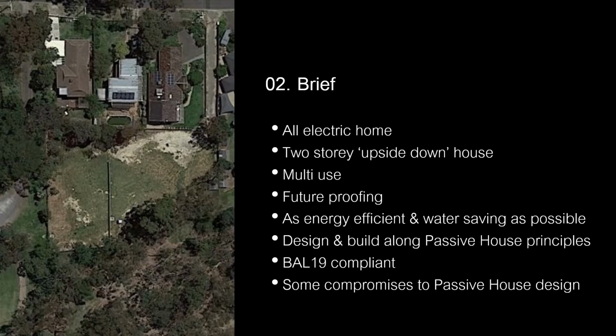The brief that I came up with was that I wanted it to be an all-electric house. As you can see in this photo, the block backs onto a reserve. So I wanted the house to be an upside-down house, with the kitchen, the main living area and the master bedroom on the 2nd floor to make the most of what I hoped would be lovely views through the bushland to the south and towards the Dandenong Ranges in the east.